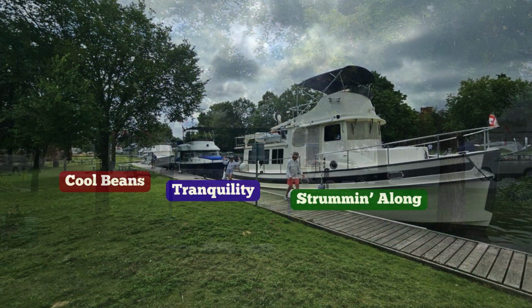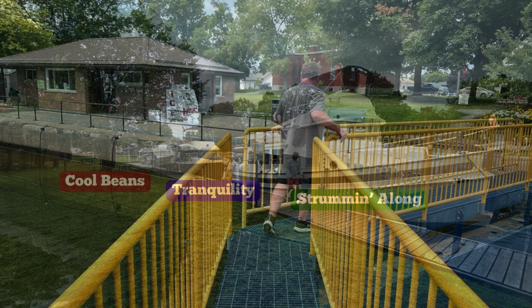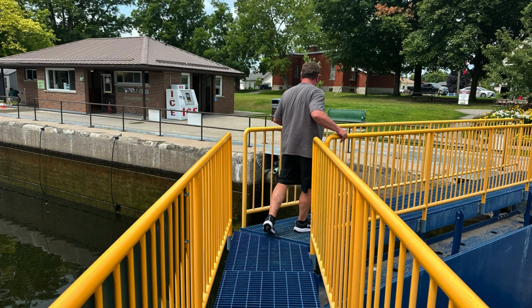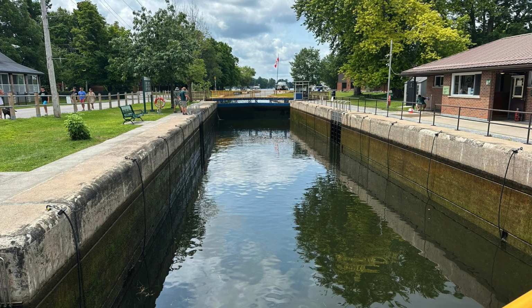We made it to our destination and had 3 nice spots on the wall. We walked into town back over the lock just to see what the lock looked like from the road. We had a great lunch, had some ice cream, of course, and then back to the boat for a very nice evening.